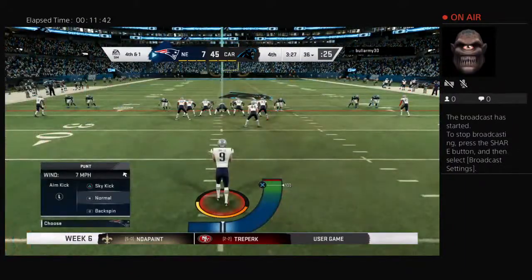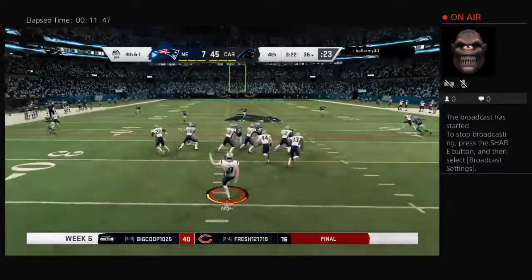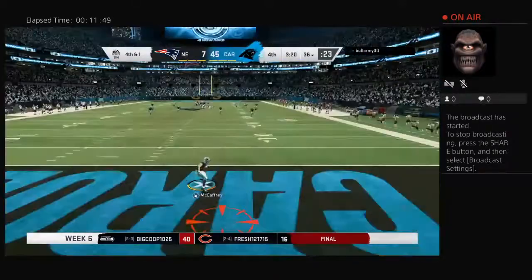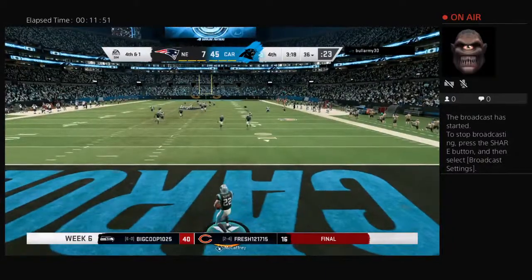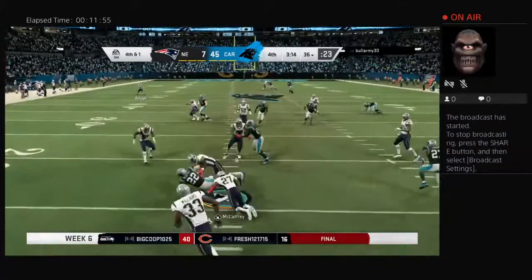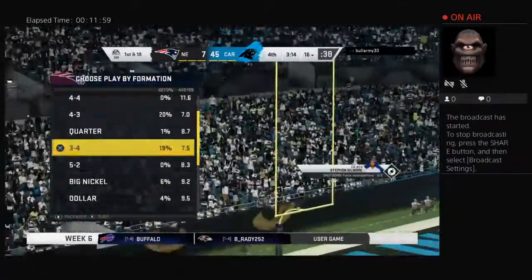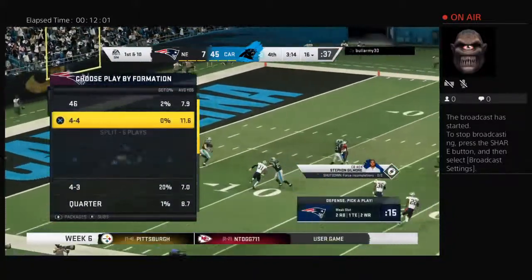Here's Brian Anger now as he's on to punt for New England. And he gets this away, and look at this. This is a good one. Oh, he'll field it in the end zone. 21 yards. Well done on the return. And the Panthers will take over now, 1st and 10.